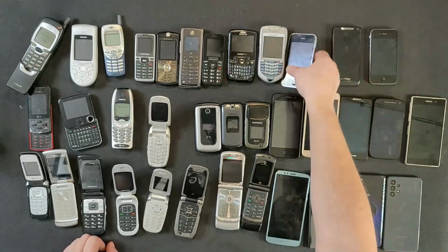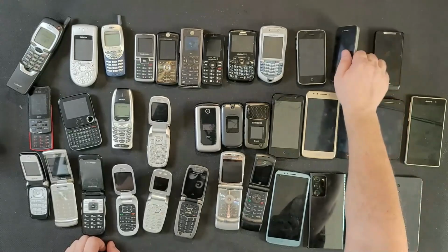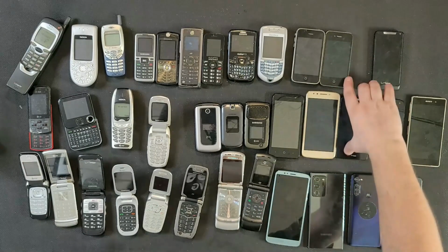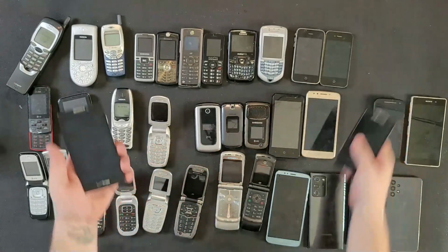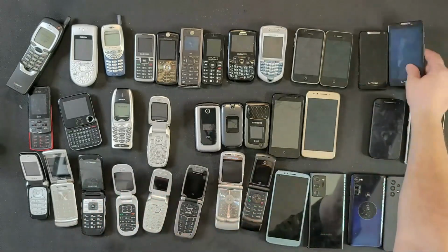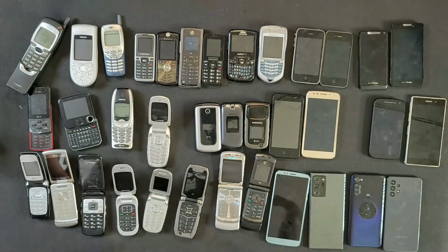Yes, Apple changed from this phone to this one right here, almost nothing, but they sold you a new phone. Or Motorola, from the Razr Droid, this one here to this one here, what did they change? Nothing, but they sold you a new phone. And so on and so forth.